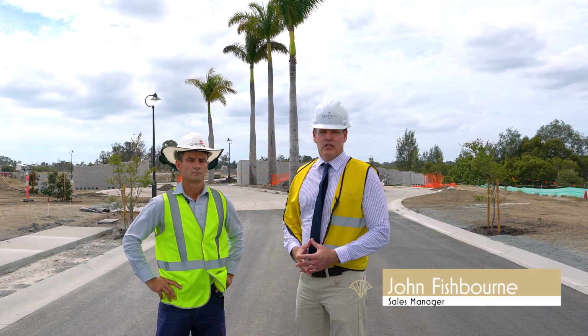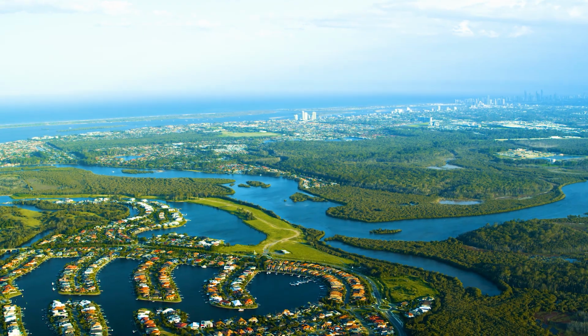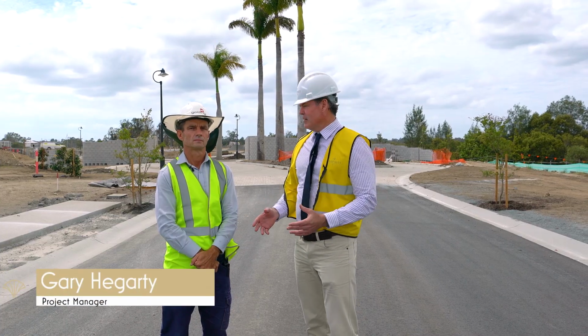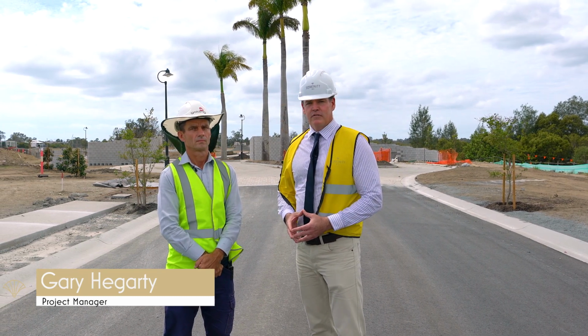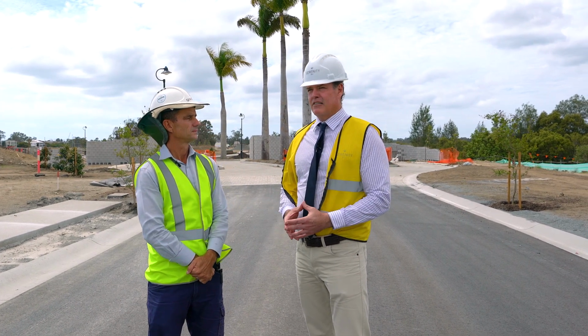Hello and welcome to the October 2020 construction update on Serenity 4212, a master plan multi-staged waterfront residential community on the stunning northern shores of Queensland's Gold Coast. I'm here with Gary Hegarty, the project manager of Serenity 4212 from Golden Contractors. Gary, congratulations, you're on schedule. Yes, thanks John. The estate's really coming together and looking fantastic.